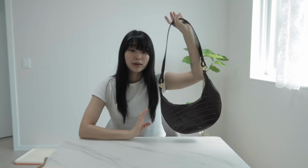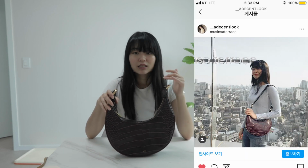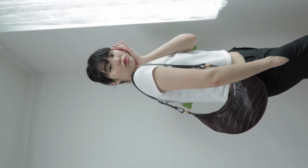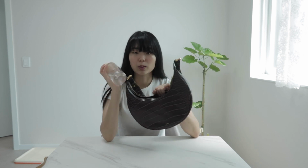This is literally my everyday go-to bag. And if you guys are following me on IG, you've probably seen this bag a lot of times because I frequently wear it. I know it doesn't look like a big bag, but it really fits a lot of things. The main reason why I frequently wear this bag is because it fits my water bottle.